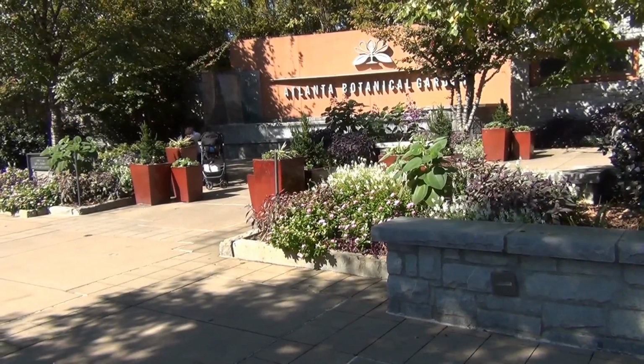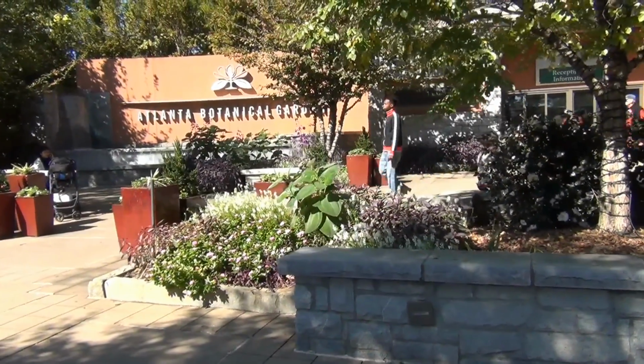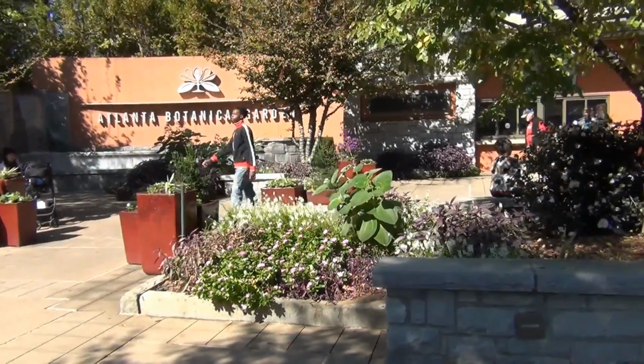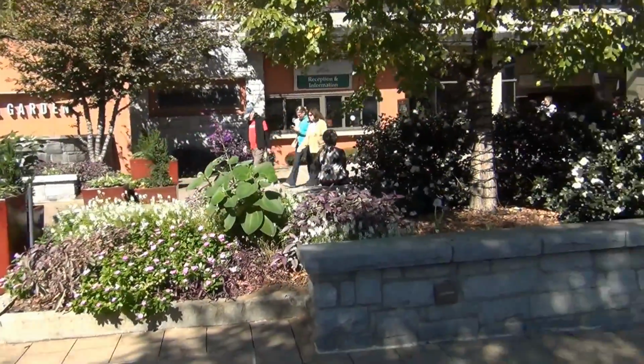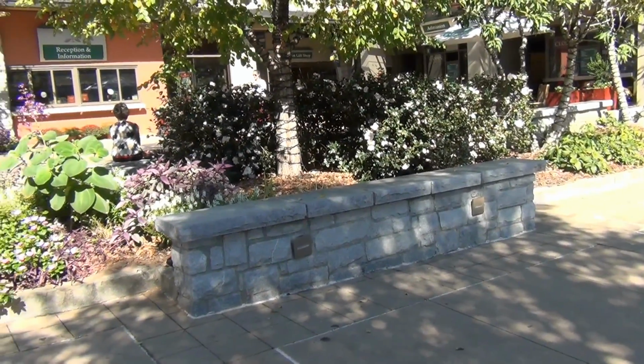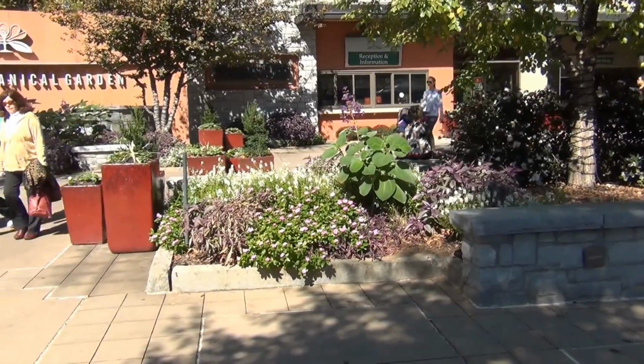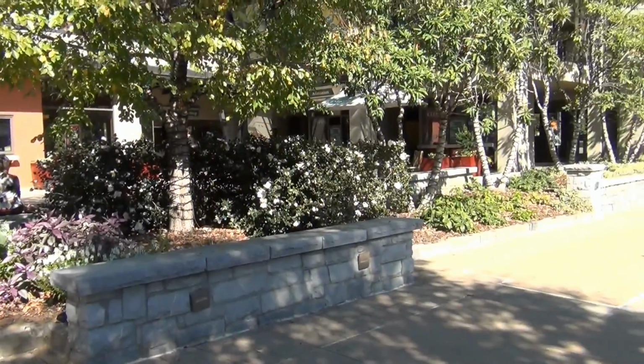Here's the entryway from just a different angle. So this is the type of inviting atmosphere and environment that I think we could do at Chamblee High School. Notice how they blend stone, texture, different height, plants, shrubs, planters, trees.